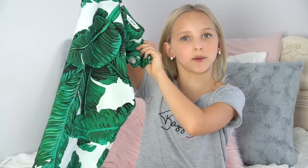You have to have at least one really cute summer dress. So I got this leaf dress from Shein. I mean, nobody really knows how to pronounce it. I call it Shein. But I really like this color in it because the green, and I have green eyes, makes my eyes pop.